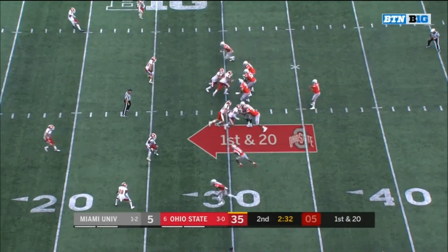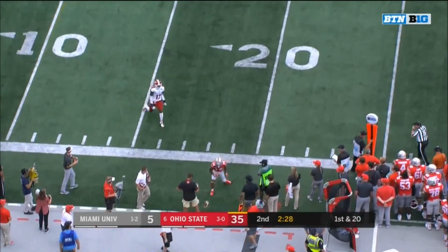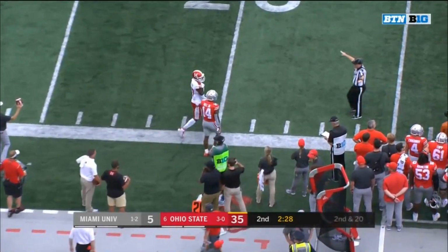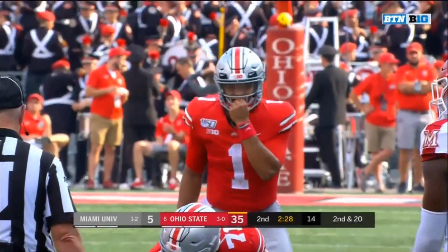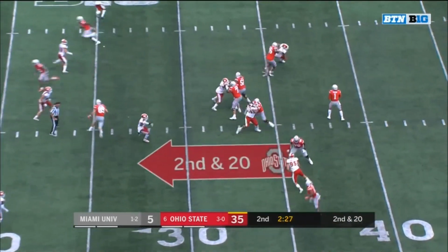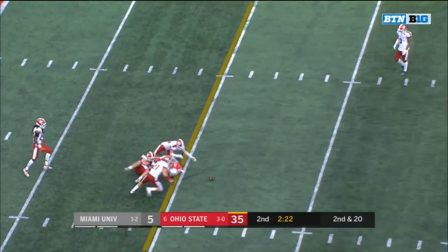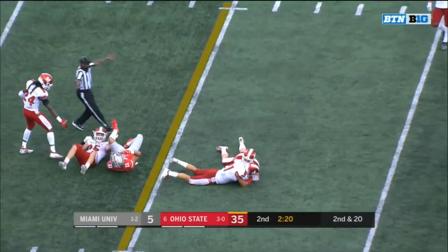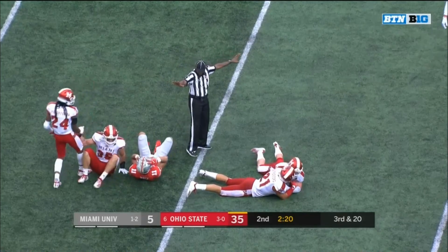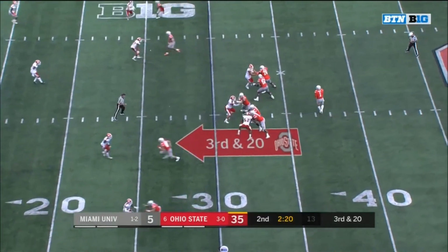Dobbins splitting out. Fields just missed KJ Hill. He had him open on the sideline. That's one that he would like to have back. It would give you an opportunity for KJ Hill to make that grab. So 2nd and 20. Pocket clean. Diving attempt incomplete. Austin Mack had it and lost it. Ohio State yet to convert today on 3rd down.